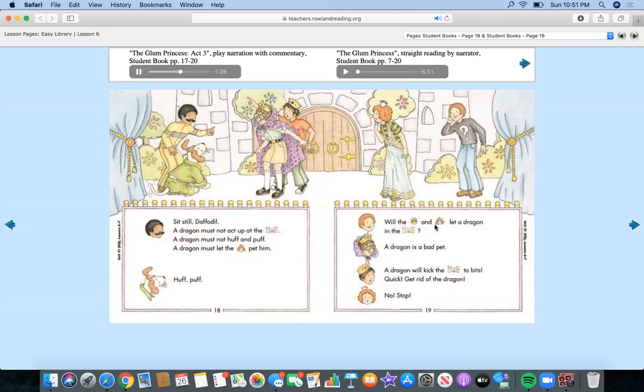Will the king and queen let a dragon in the castle? A dragon is a bad pet. A dragon will kick the castle to bits. Quick, get rid of the dragon. No, stop.